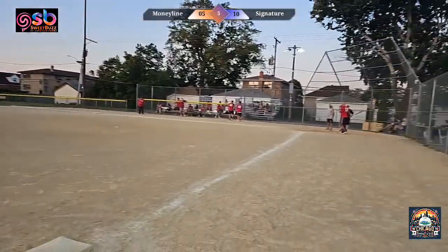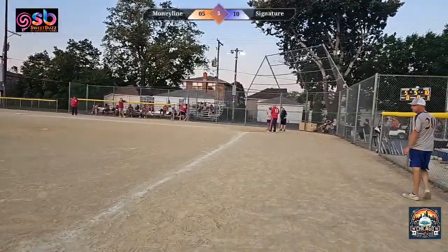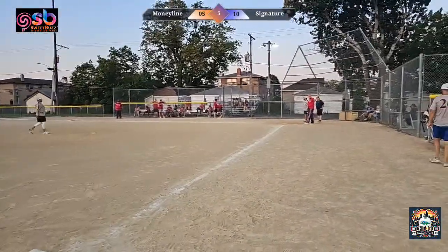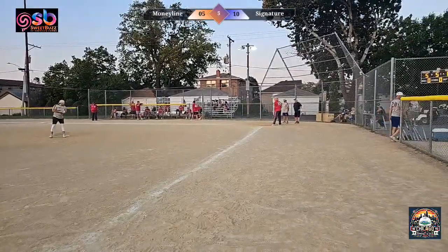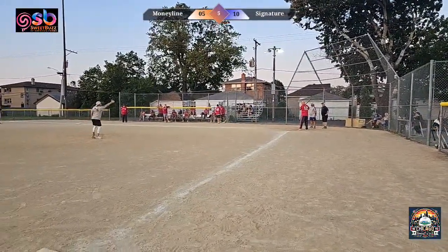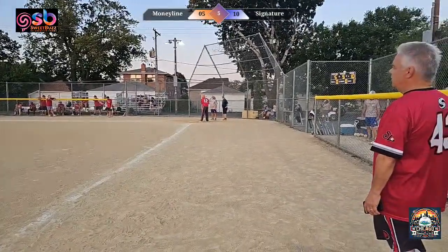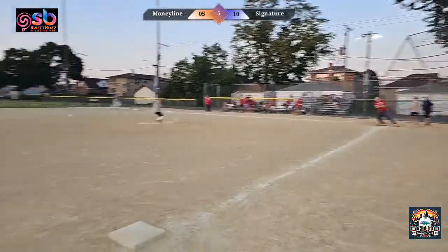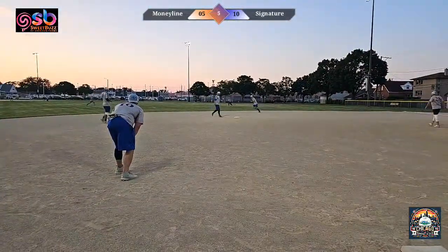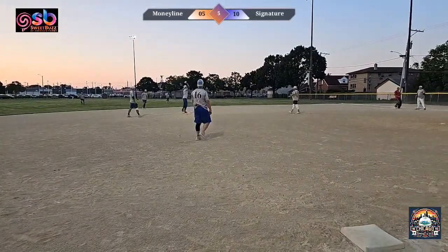So we're in this weird time frame where the lights are on, but they haven't taken full effect yet. This is a tough time of the day to be an outfielder. You can see they got those white garages behind home plate. And there's a slash, and he goes up the middle, another base hit. Haas was not going to try it.